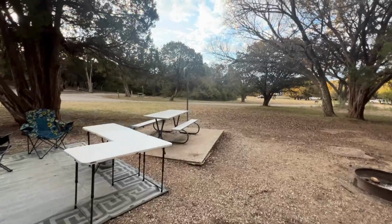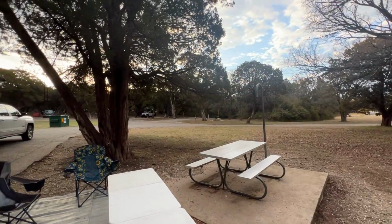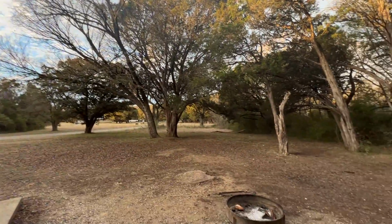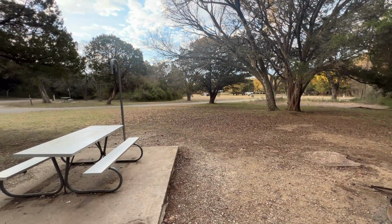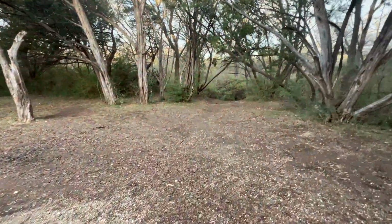Aluminum picnic table on a concrete pad. You get a lantern hook and pole here. Several mature trees here in the yard. If you have children or dogs, they're gonna love the space. You guys have plenty of room to throw a ball, throw a frisbee. You have a private access trail back here.